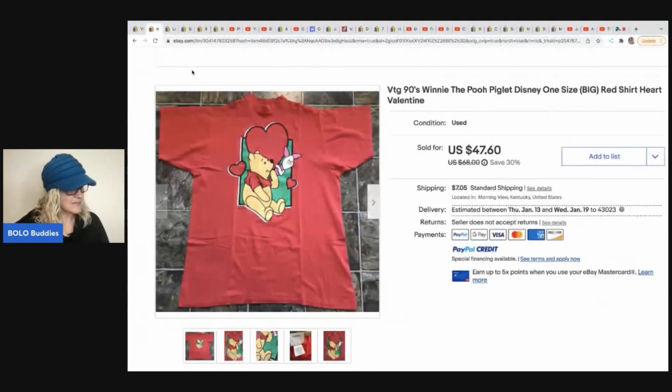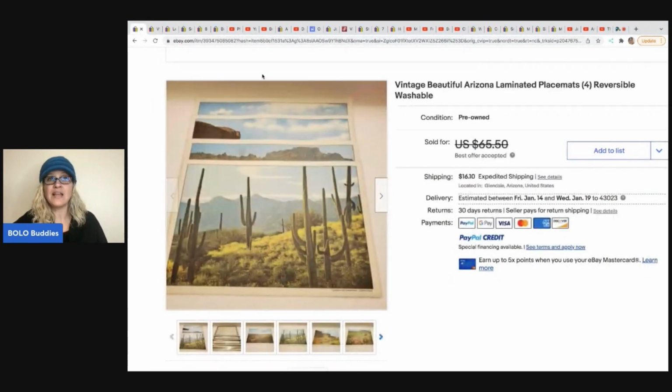The next item, this Pooh shirt, was picked up from Yard Sales and Dreams for $2 at a yard sale. She took a best offer of $35 plus shipping. And the last item comes from Butterfly Hustles. These are laminated placemats. She did take a best offer on this for $30. She got them at a thrift store called Value Village for $2. I just thought this one was really unique and different, and $30 is a great price for some laminated placemats.